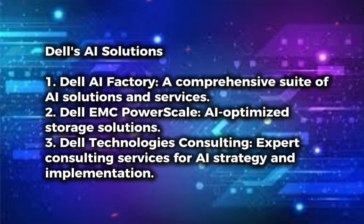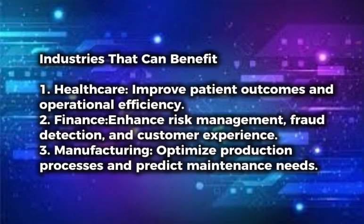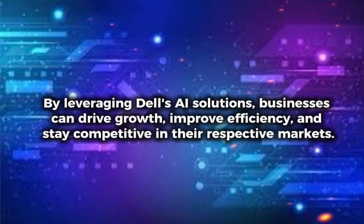Dell's AI solutions. 1. Dell AI Factory, a comprehensive suite of AI solutions and services. 2. Dell EMC PowerScale, AI optimized storage solutions. 3. Dell Technologies Consulting, expert consulting services for AI strategy and implementation. Industries that can benefit. 1. Healthcare, improve patient outcomes and operational efficiency. 2. Finance, enhance risk management, fraud detection, and customer experience. 3. Manufacturing, optimize production processes and predict maintenance needs. By leveraging Dell's AI solutions, businesses can drive growth, improve efficiency, and stay competitive in their respective markets.